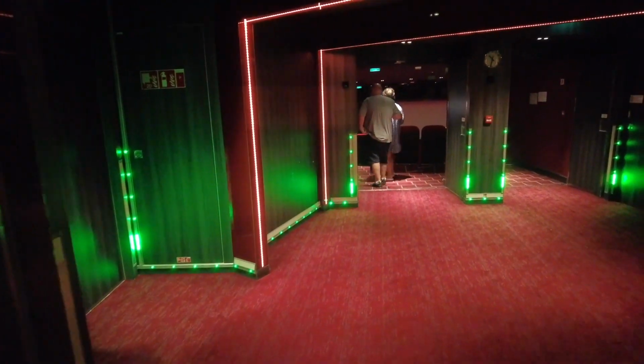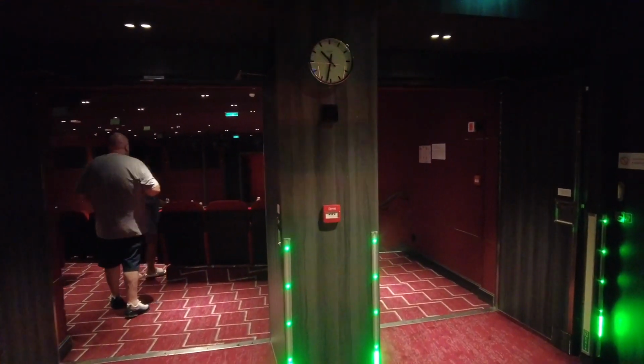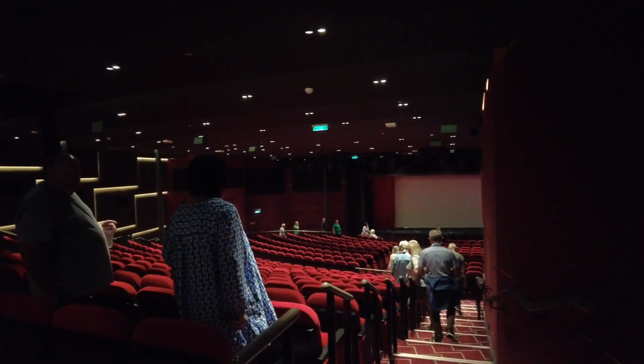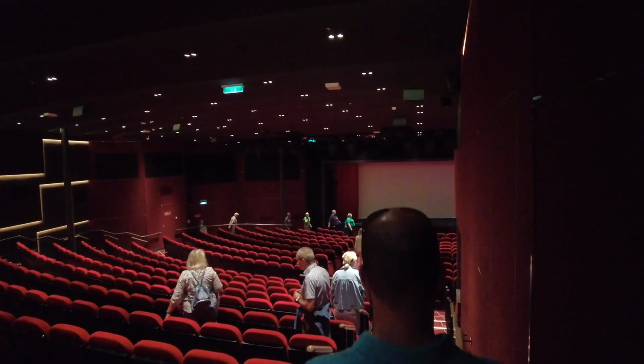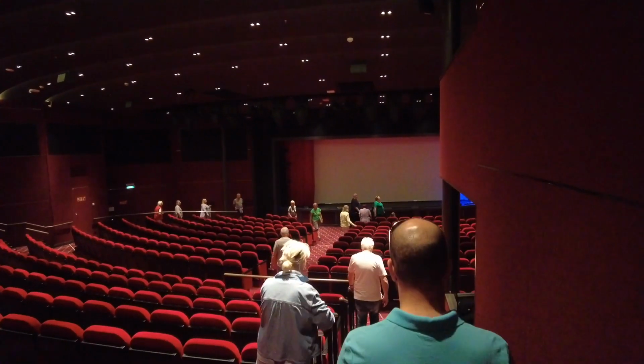We're on Deck 7 still, and this part of the theatre is open, so I thought I'd quickly take you in and show you the theatre, which is pretty large.